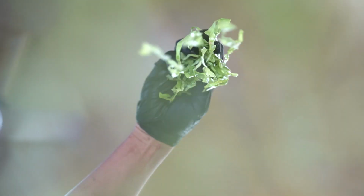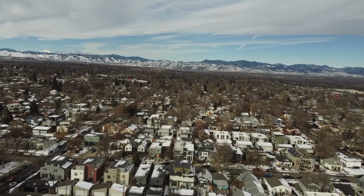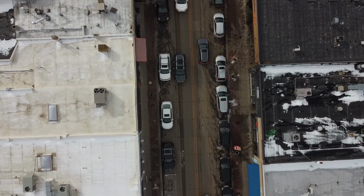The first Juicy Lucy I'd ever had in my life was actually here. Oh, awesome. And I had heard the legend of it. I'd seen it on Diners, Drive-Ins, and Dives. And I was like, this is something that I have to have. But I was able to do it here at home instead of going all the way to Minnesota just to try out one of these burgers.